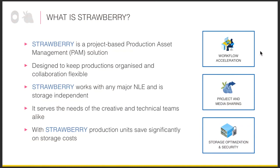So, what is Strawberry? Strawberry is our flagship product, and it's a project-based production asset management solution. So it's really designed all about work in progress, trying to help people to produce content. It's designed to keep productions organized and flexible. We're trying to solve typical problems that every production has with organizing their footage and managing their project workflows.